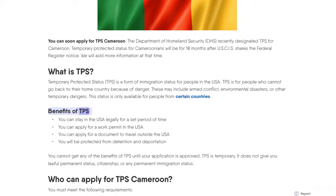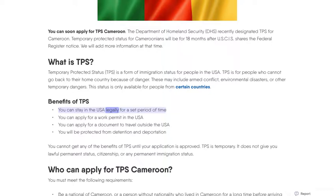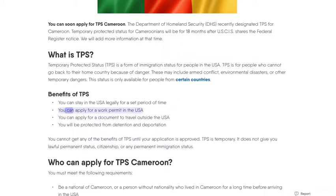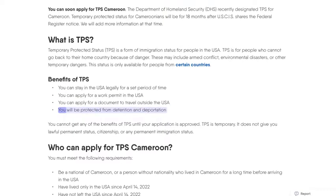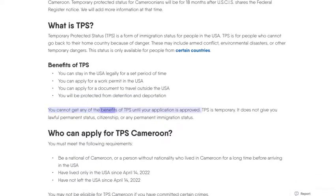Benefits of TPS. You can stay in the USA legally for a set period of time. You can apply for a work permit in the USA. You can apply for a document to travel outside the USA. You will be protected from detention and deportation. You cannot get any of the benefits of TPS until your application is approved. TPS is temporary. It does not give you lawful permanent status, citizenship, or any permanent immigration status.